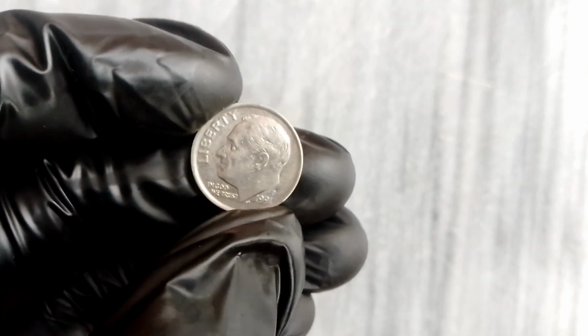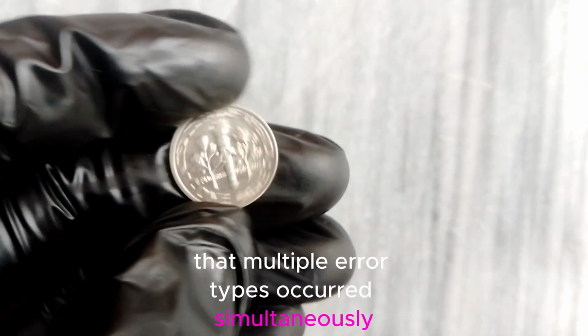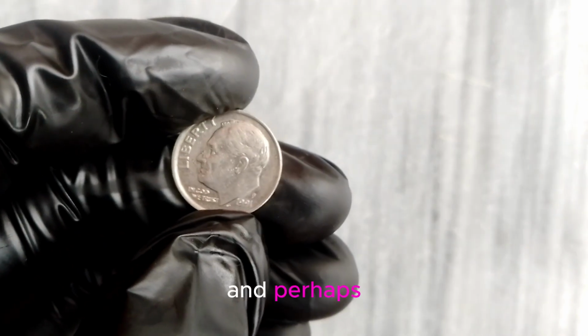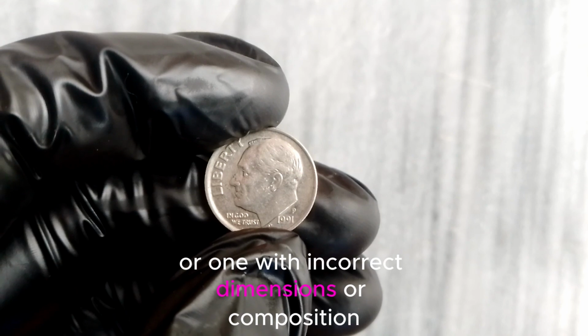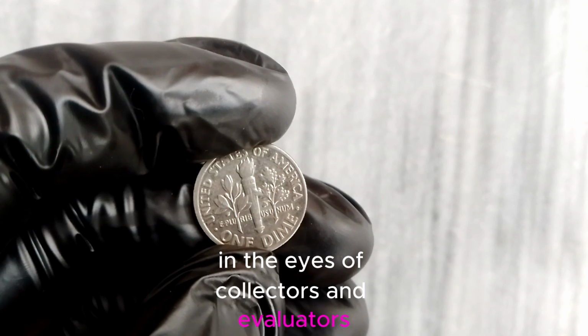and appeal. What sets the 1991 P dime apart is the likelihood that multiple error types occurred simultaneously, including a possible double die on both sides, an irregular mint mark placement or omission, and perhaps even striking on an incorrect metal planchet or one with incorrect dimensions or composition, a stacking of improbabilities that make this coin almost mythical in the eyes of collectors and evaluators.